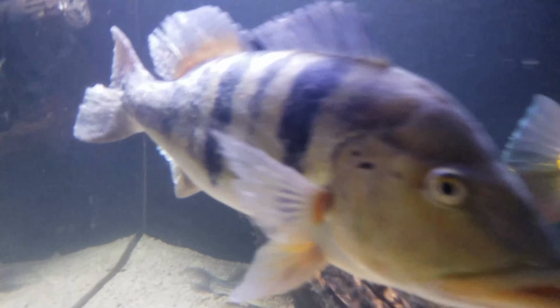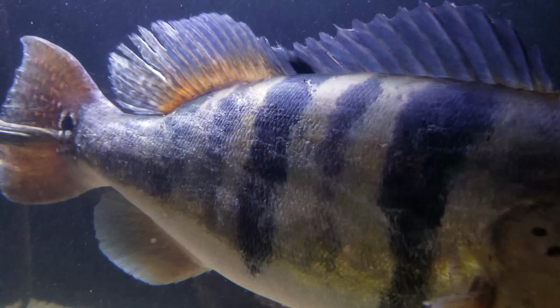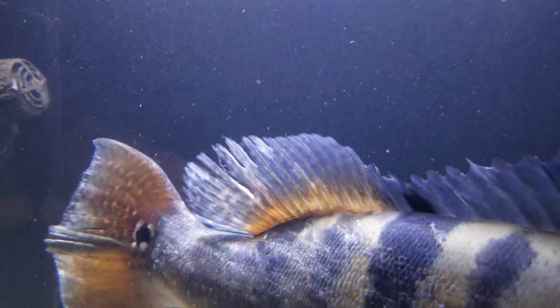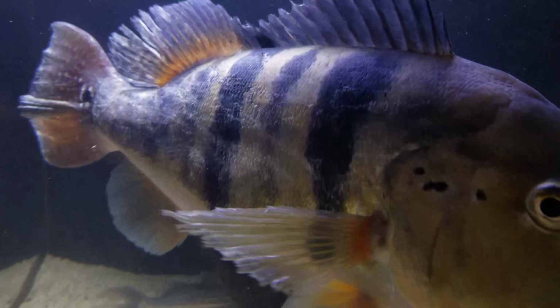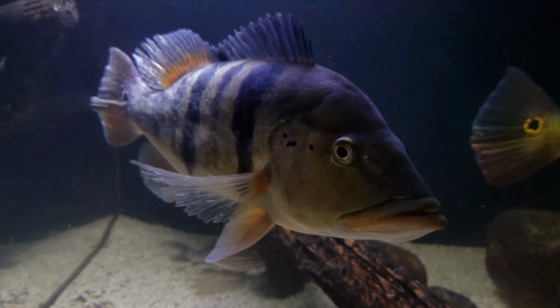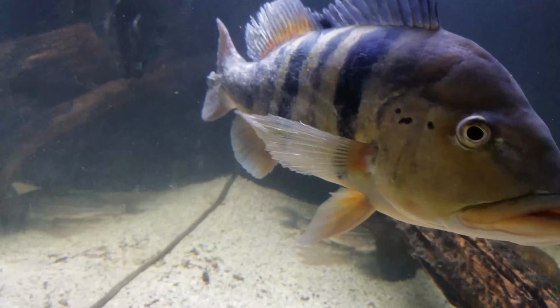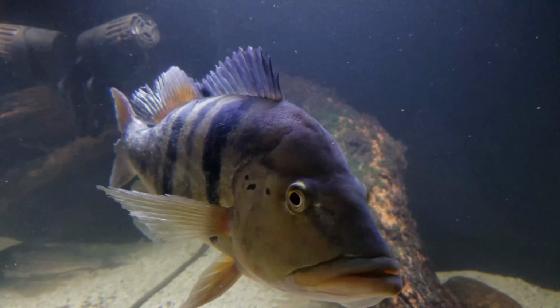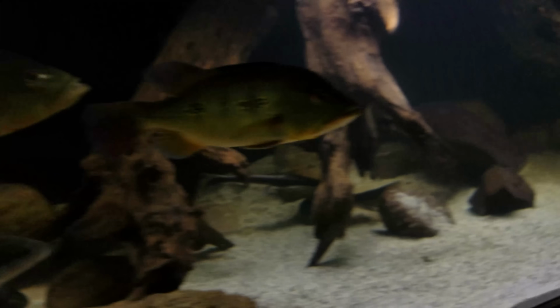Look at this guy. His whole entire side. Look at his fins. Now I'm not sure, it looks worse in person. I'm looking at it through the camera, and it doesn't look that bad. But this guy is scratched up severely on his left side and the right side. Both sides are in very bad condition, and the blame goes to the Red Devil.